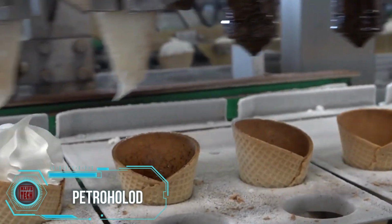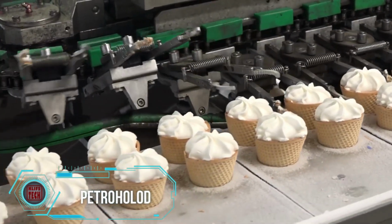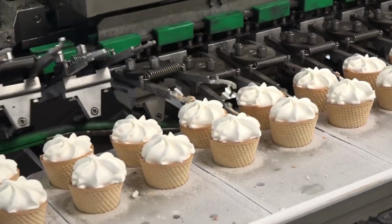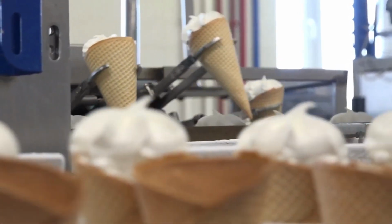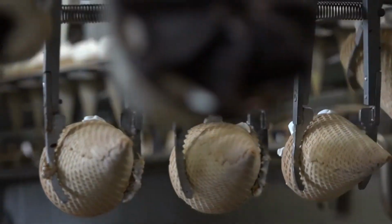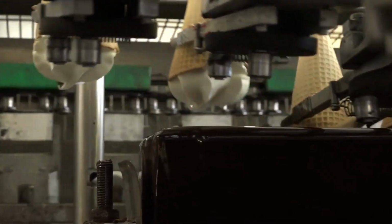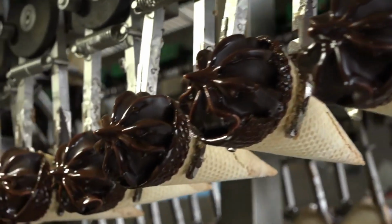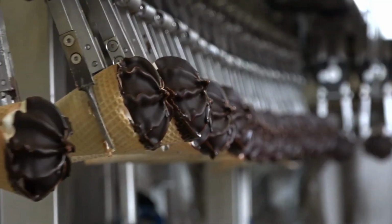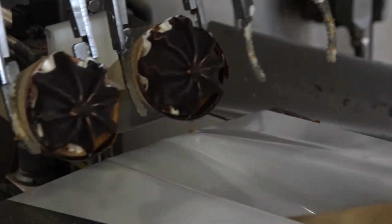At Petrohalid, the artistry of crafting ice cream cones involves meticulous filling techniques, ensuring a delightful treat with every bite. The company employs cutting-edge equipment to maintain consistent quality and create an appealing presentation. Likewise, the production of ice cream on sticks at Petrohalid involves precise molding and freezing techniques. From stick insertion to packaging, the entire process seamlessly combines automation with a keen attention to detail, ensuring the creation of high-quality ice cream treats.